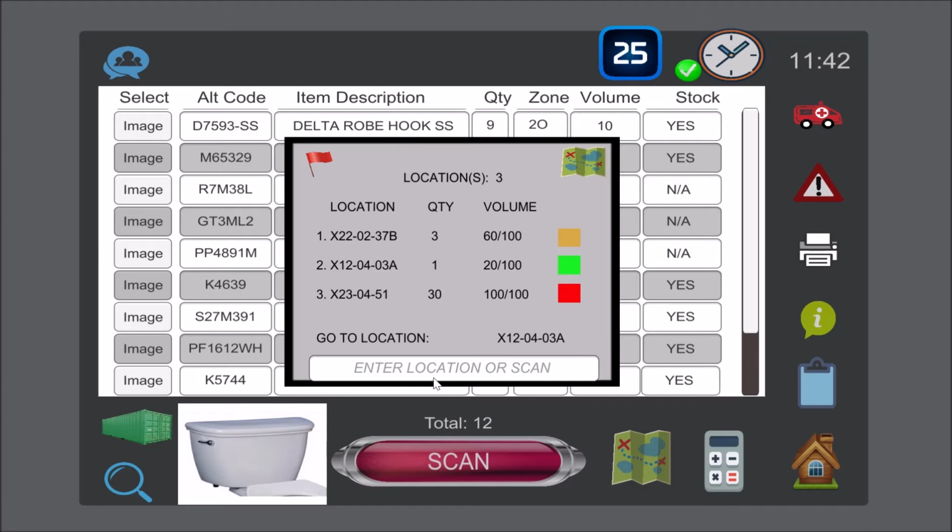When the operator scans to put the product away, the product image appears here, along with a suggested location. If you need to flag the location, you can do so. If you would like to know the shortest route to the location, simply click the map.